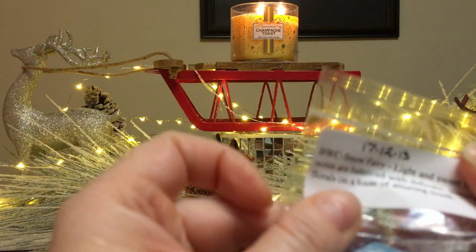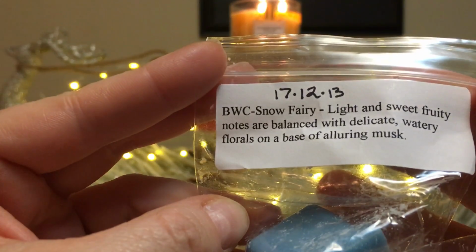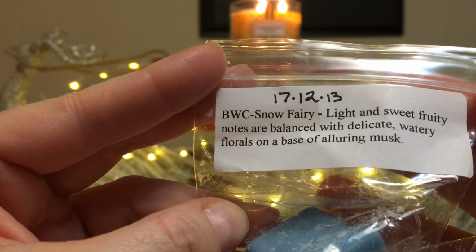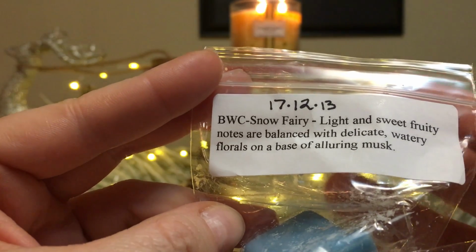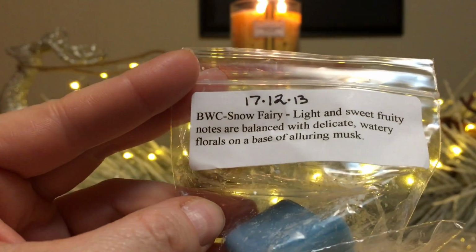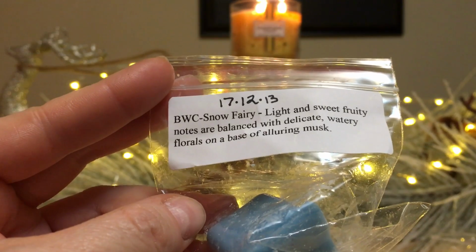We have Barrett's Wax Crafts in Snow Fairy. Light and sweet fruity notes balanced with delicate watery florals on a base of alluring musk. This is like snow. It is very similar to the Snow Fairy from Lush, if you're familiar. Very sweet, very girly, with that little kick of that musk.